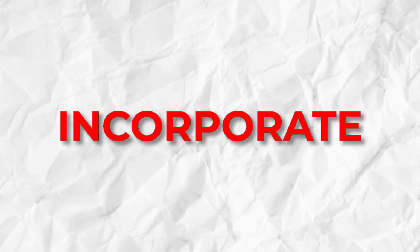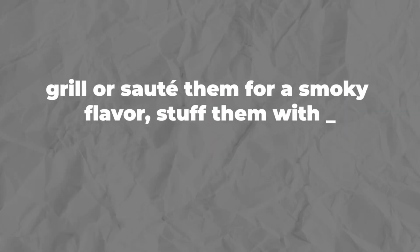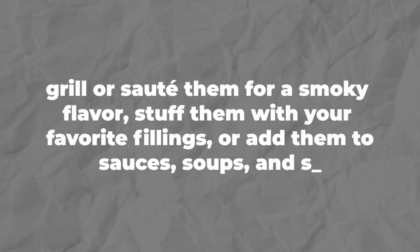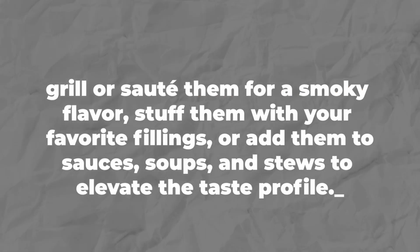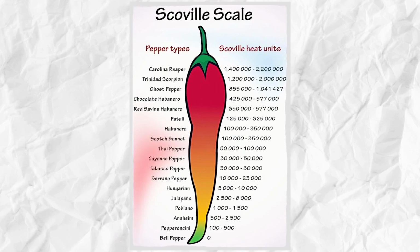Incorporating chili peppers. Ready to embrace the heat? Here are some creative ways to incorporate chili peppers into your meals. Grill or sauté them for a smoky flavor. Stuff them with your favorite fillings or add them to sauces, soups, and stews to elevate the taste profile. And remember, a little goes a long way. You can always adjust the heat level to your preference.